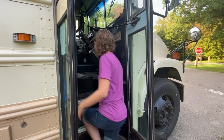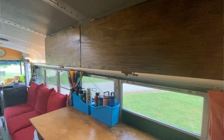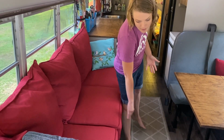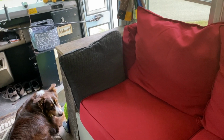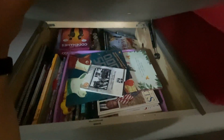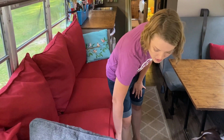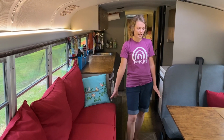So come on inside. As you can see, it's pretty self-explanatory. We have living room space with a couch that we made out of plywood, and then some indoor-outdoor cushions that we purchased on Amazon. With the couch here, we've got storage built in, so we keep our school books here. This couch becomes a bed for Rayanna, and so we have bedding for her in here, and then we just have some extra storage for stuff in the third side.